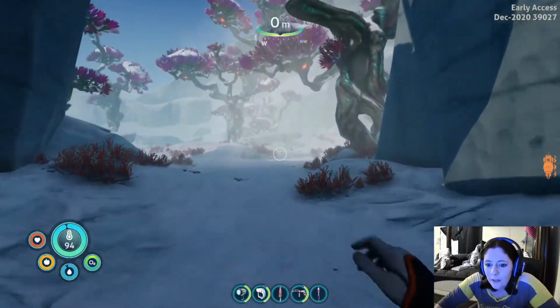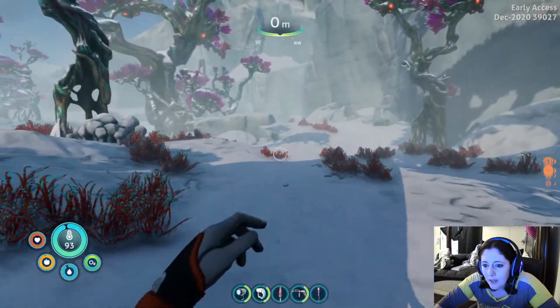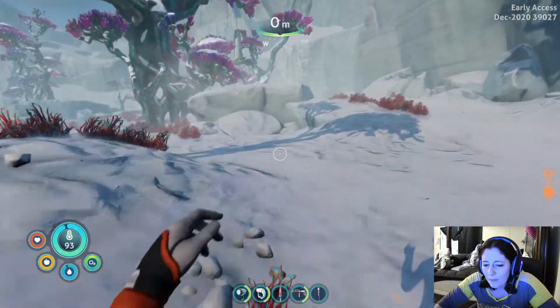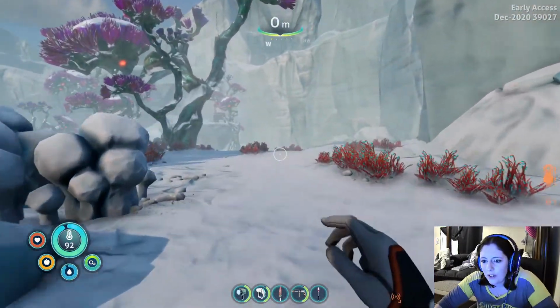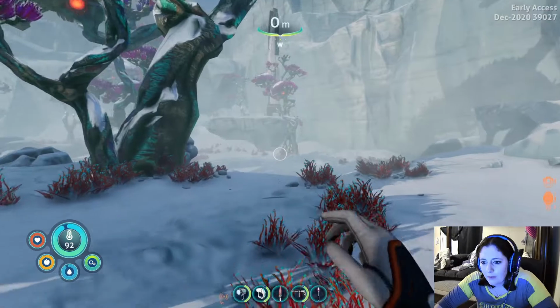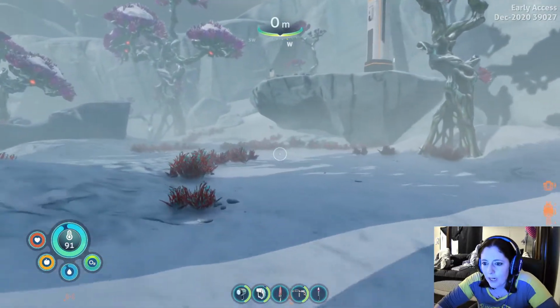Just traipsing through the trees. Don't mind me. So you're going to keep heading this way. You can stick to the right-hand side. Eventually you'll get there. But either way, just stick to the plan.